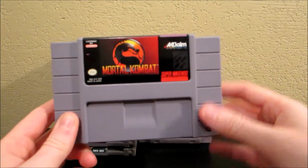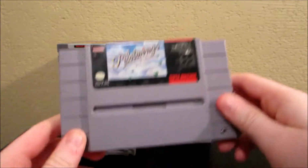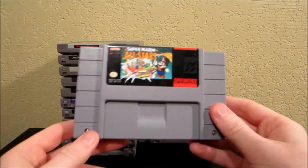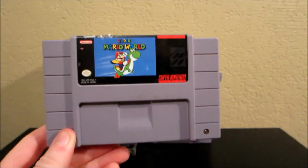Next we have Mortal Kombat, as well as Mortal Kombat 2. Also have Pilotwings. I actually haven't played this one, but I have played the 64 version. I should play the Super Nintendo one, but I haven't yet. Next we have Super Mario All-Stars. Next, Super Mario World. Now, this one I got a neat little story.